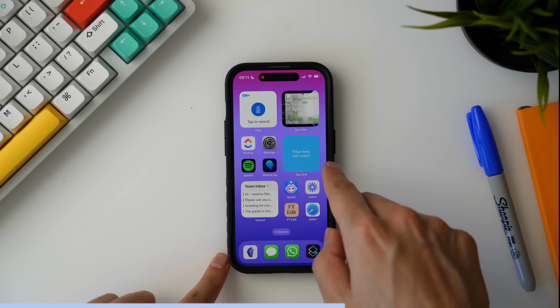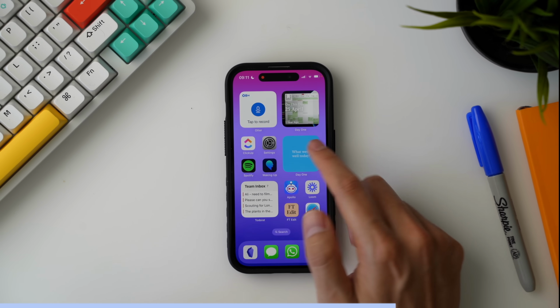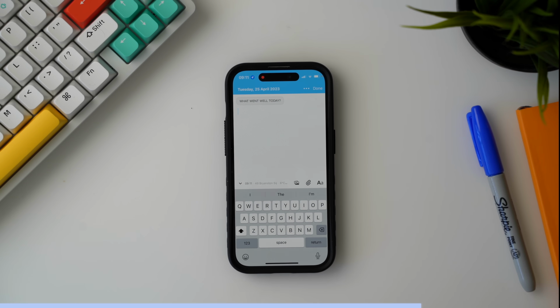And then the next widget is also from Day One, and this is a journaling prompt that changes every day. So this one is what went well today. So I can open up this journaling prompt and I can just answer it. And that's a pretty low friction way to journal. If I'm doing proper journaling, I don't do it on my phone because I don't like tapping on my phone. I'll do it on my Mac or on my iPad. But it's nice to have these prompts on the homepage because it just reminds me to just be a little bit more mindful as I'm going about my day.